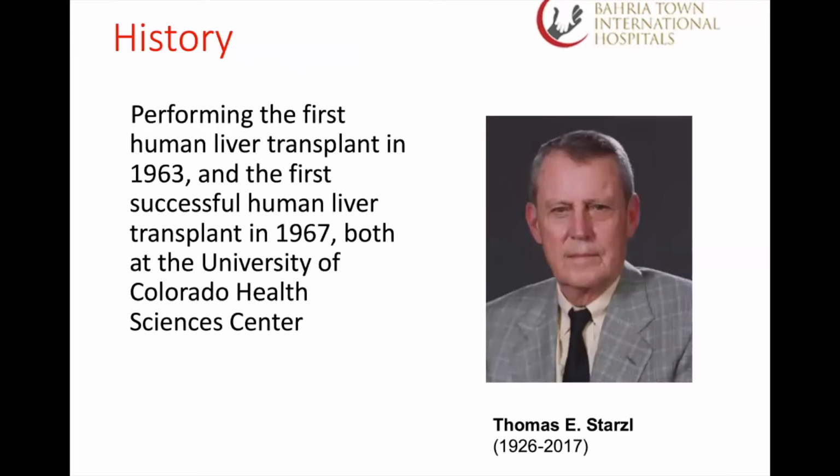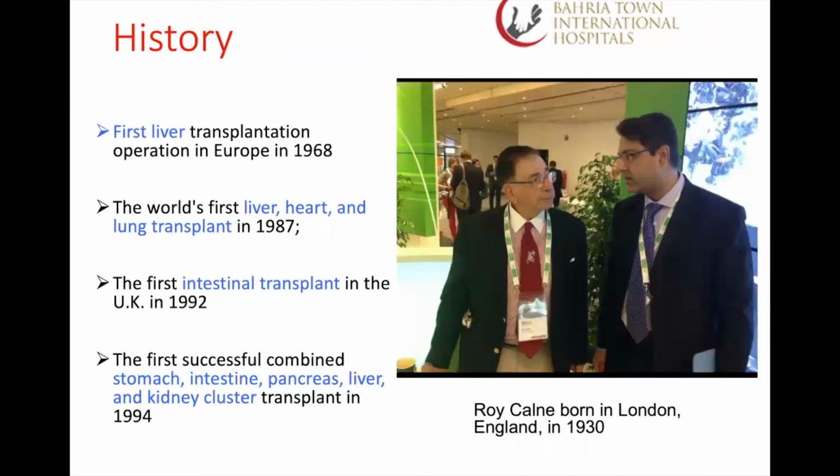So Tom Starzl made history by performing the first ever successful liver transplantation in 1967 at the University of Colorado Health Science Center. Another person I would really like to introduce is Professor Roy Calne, who has the honor of performing the first liver transplantation in Europe in 1968, the world's first liver, heart, and lung transplant in one patient as a combined procedure in 1987, the first intestinal transplant in the UK in 1992, and the first successful cluster or combined transplant of stomach, intestine, pancreas, liver, and kidney in 1994.